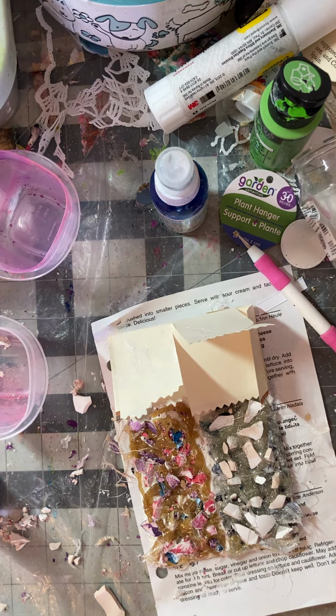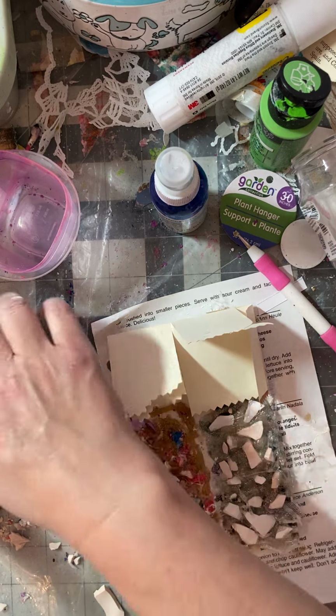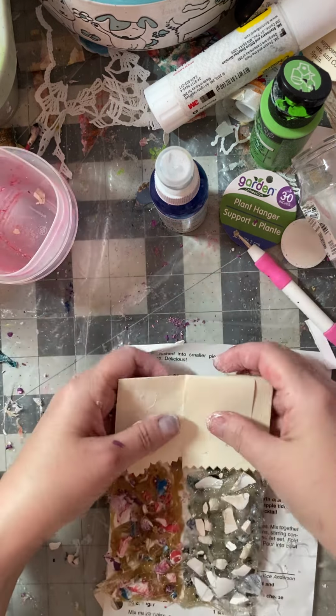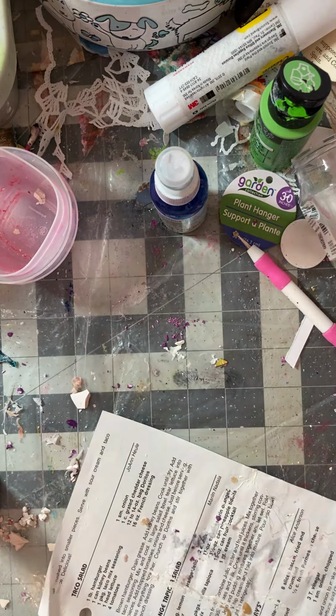What do you think? We're probably at an hour and I'm still playing with the glue. Well, but we got our houses done, didn't we? See there? That's our little townhouse. Where's our page? Houses.